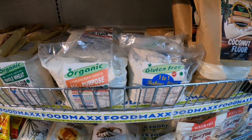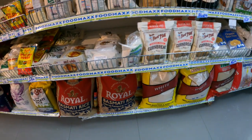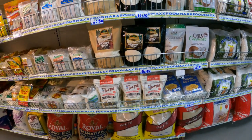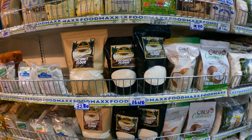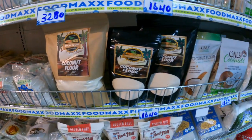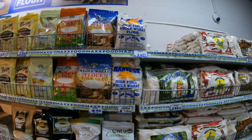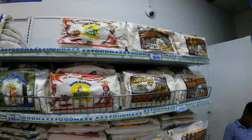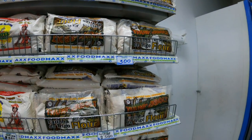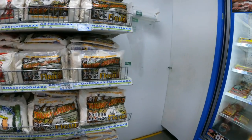And then we have the flour, the organic flour. And there are wheat flours. They have the coconut flour. I think that's a healthier choice if you're going for healthy foods. And there is the wheat flour. Then there's Marion, and we have Thunderbolt, all-purpose flour, Thunderbolt flour.